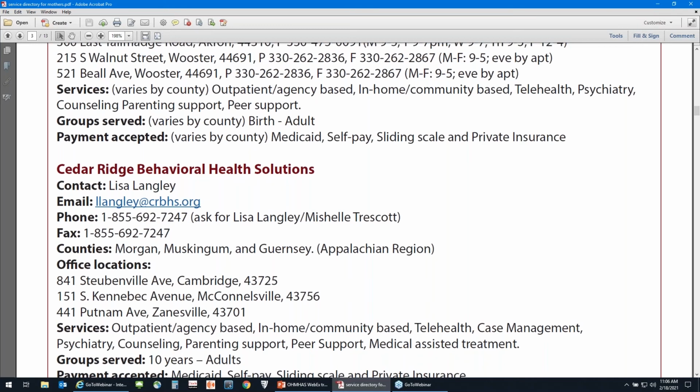Family Life Counseling and Psychiatric Services is in the Heartland and Twin Valley regions. Family Recovery Services, Family Recovery Center, is in the Heartland and Appalachian region. Family Resource Center of Northwest Ohio is in the Northwest region. Far West Center is in North Coast. First Step Home is in Summit. Hopewell Health Centers is in Appalachian.